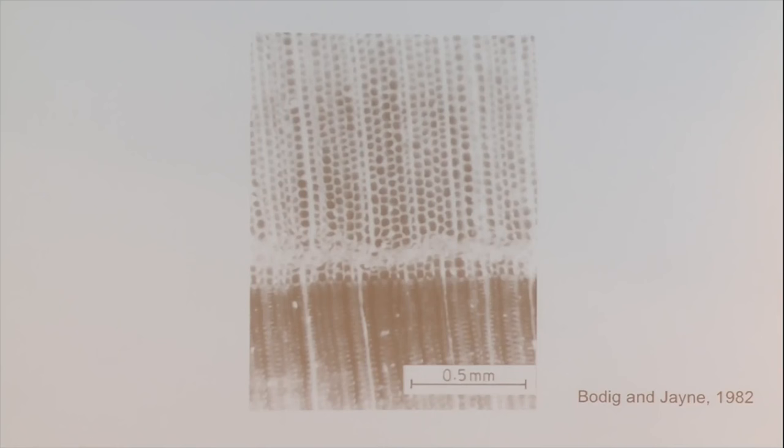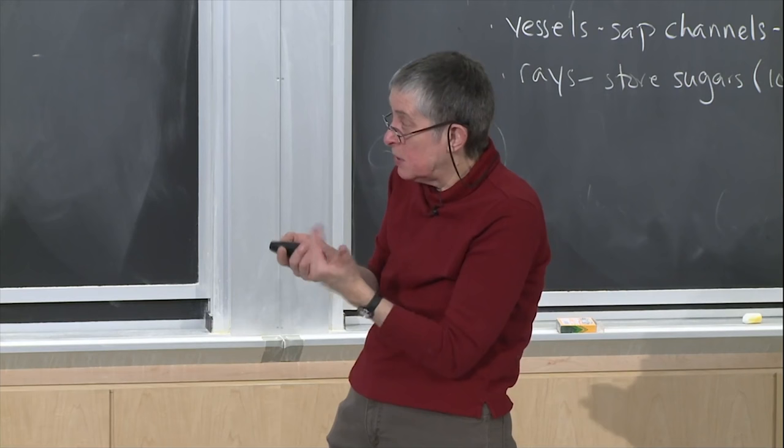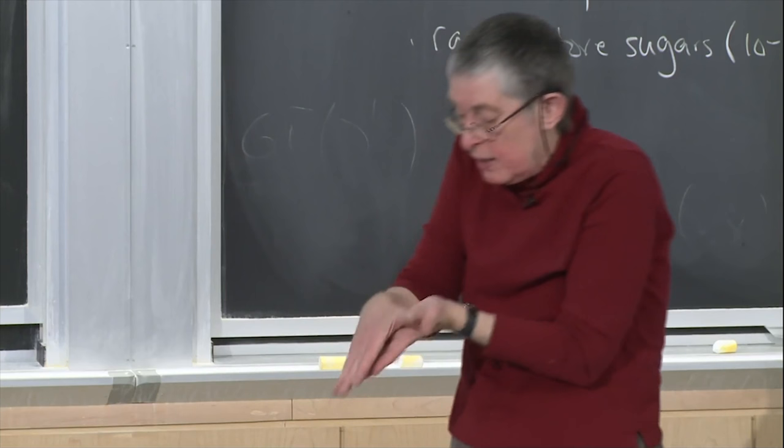And this is a Norway spruce in axial compression, and this is fairly common in denser woods. You get this buckling formation, and what happens is I think you get some yielding of the cell walls initially, but that leads to buckling, like a plastic buckling. And you can see on this higher mag picture down here, you get these really small wavelength buckles in the cell wall. And you get a plane that kind of shears over itself.